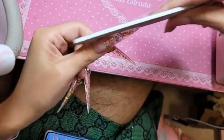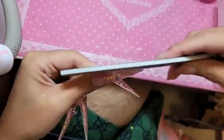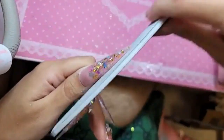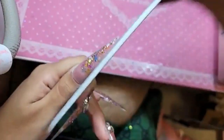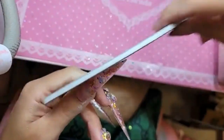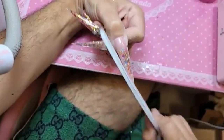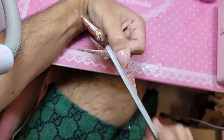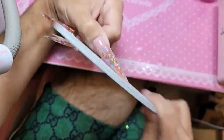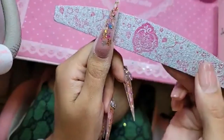We're gonna make this nail super sharp so that way I can dance a Tootsie Roll. So when you're filing a stiletto and you want it really, really snatched, you hold that file straight and you go straight up and down in a V formation on the sidewalls and you file until she is razor sharp. Wow, look at how sharp she is.